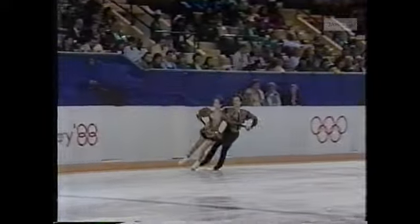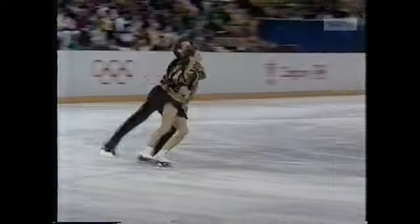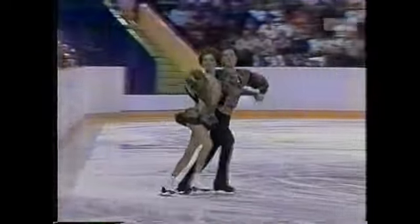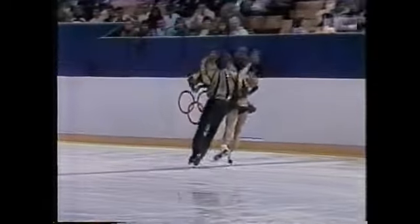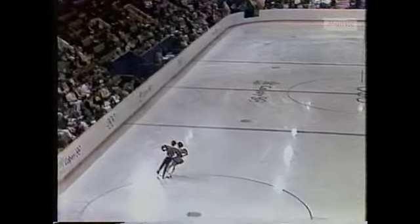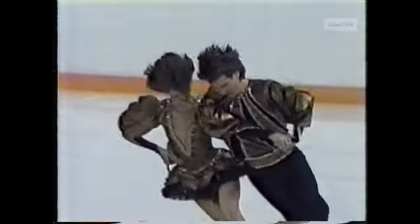Husband and wife, as so many Soviet pairs and ice dancing couples are. In any event where two people go on the ice at the same time, the Soviets are very, very strong. Gordieva, of course, and her partner winning the pairs a few nights ago.